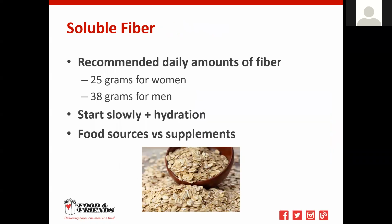So soluble fiber, how much should we be aiming to get in a day? It's recommended for fiber in general to get about 25 grams for women and 38 grams for men. I'll say that most Americans do not meet this recommendation. On average, Americans eat about 10 to 15 grams of fiber per day.